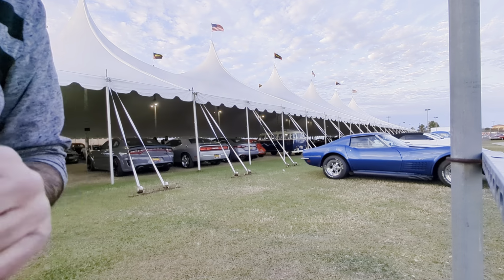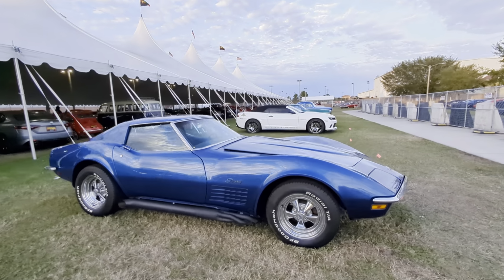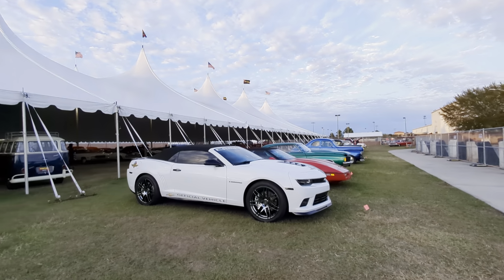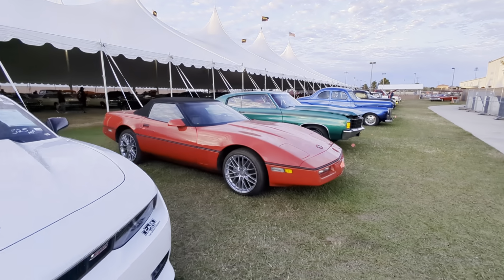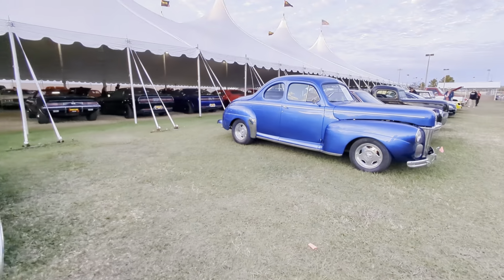Let's go. It's absolutely amazing. This is just one of the first lineup of cars that you see, and you can see behind me, this is just one of so many tents. Heavy Chevy. That's pretty cool.